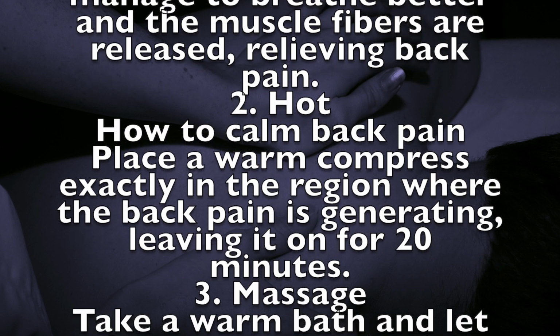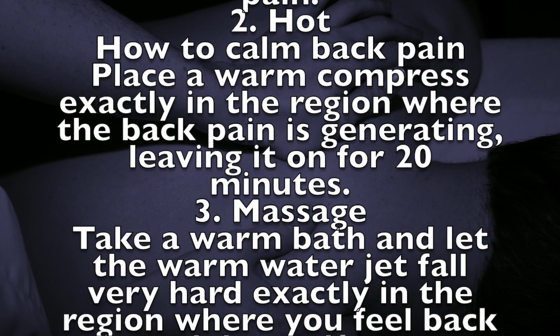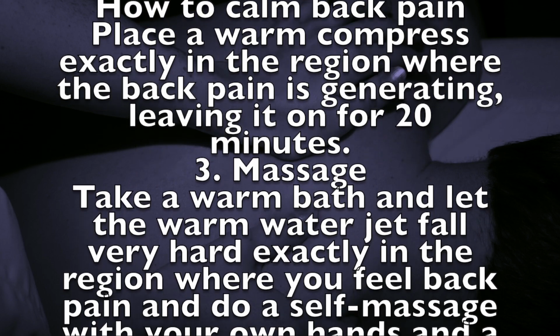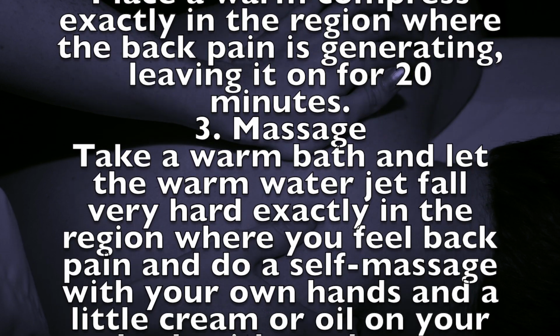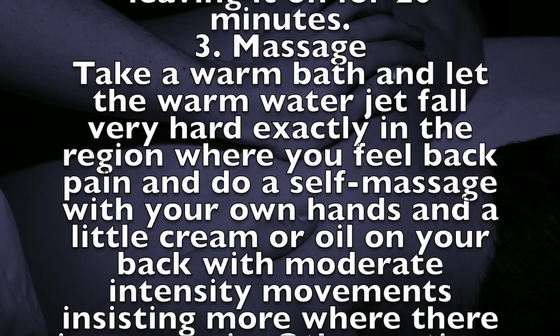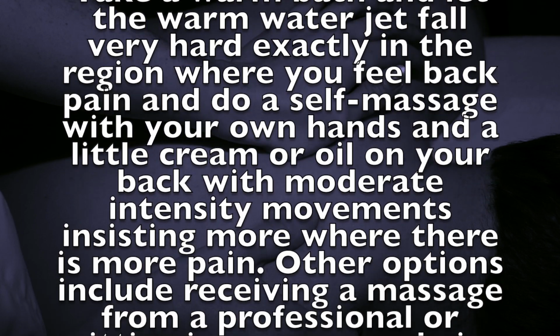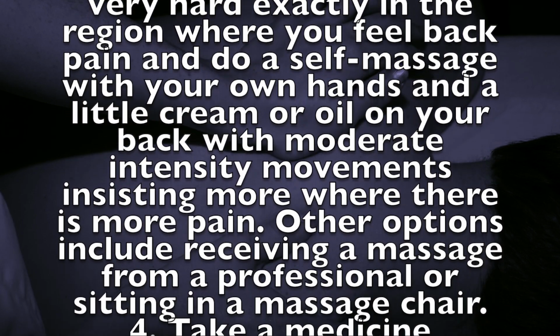3. Massage. Take a warm bath and let the warm water jet fall very hard exactly in the region where you feel back pain, and do a self-massage with your own hands and a little cream or oil on your back with moderate intensity movements, insisting more where there is more pain. Other options include receiving a massage from a professional or sitting in a massage chair.